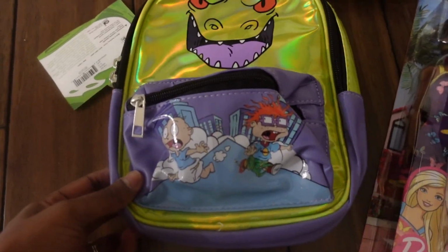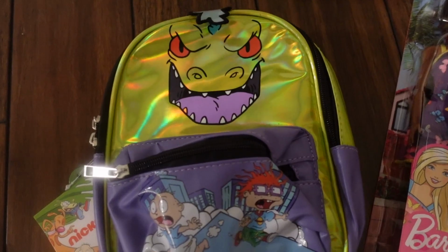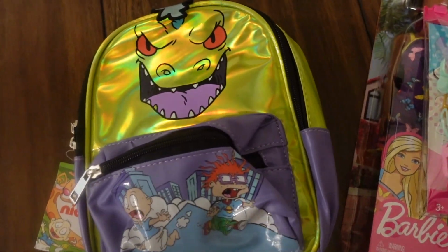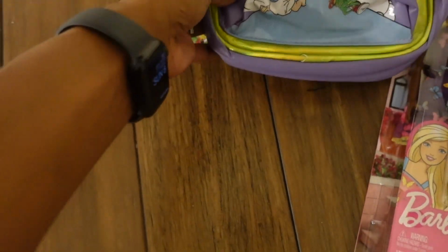And I got her this Rugrats bag. I think she'll like it even though it's green and it's only got Tommy and Chucky on it. She knows what Rugrats is and she likes Rugrats. So got her that book bag to keep her special toys in.